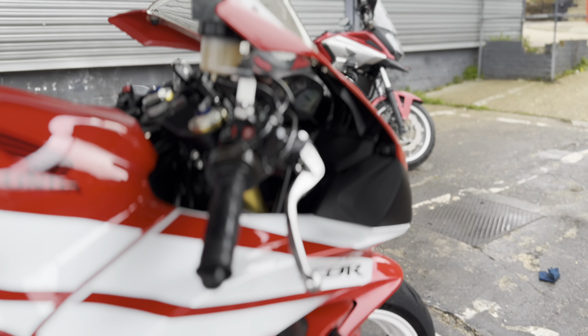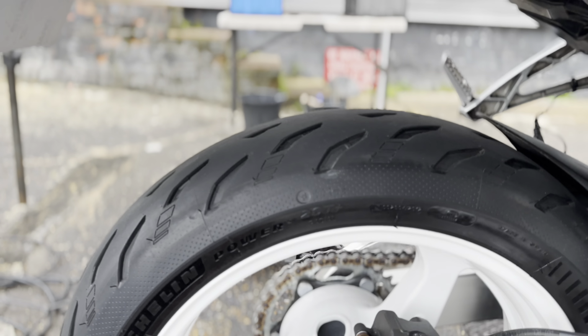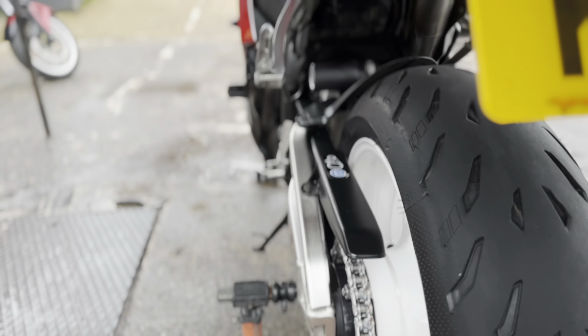Look at the shine on that. Just did a two-stage machine polish. Got a nice bit of gloss back in all that red. All these wheels have been thoroughly, meticulously cleaned. All those discs have all been sorted out, polished up all the exhaust.